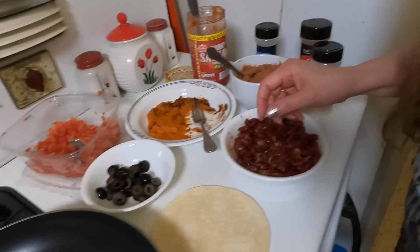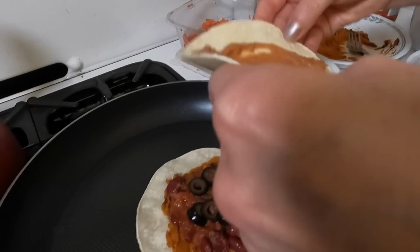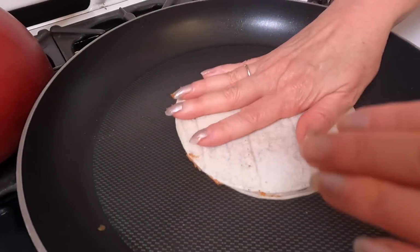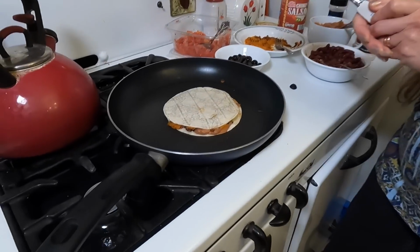Then after you've got that binder element on there, you're going to top it with some of the leftovers. Once again, place another corn tortilla over the top to make a sandwich. Then you're going to place that in a nonstick skillet and just brown it on both sides.